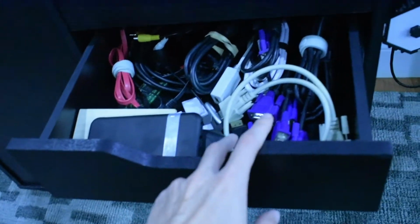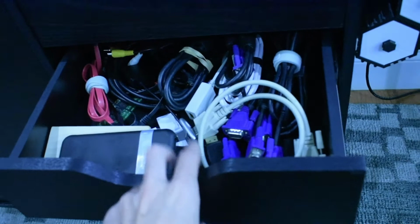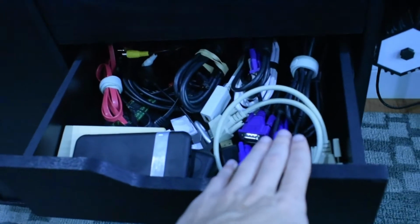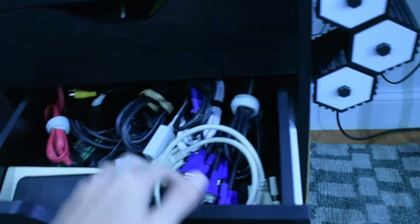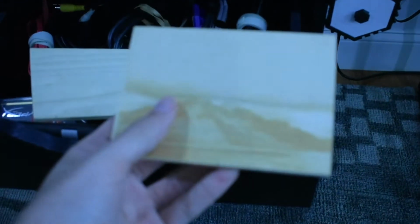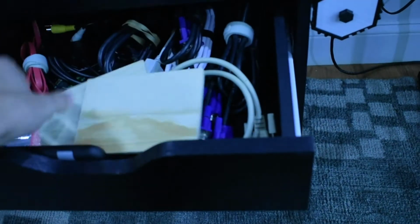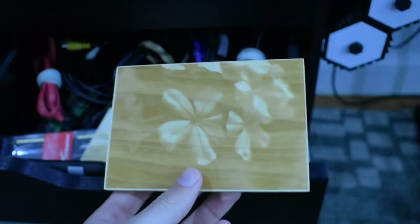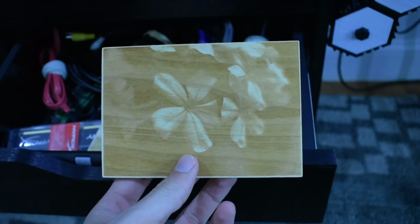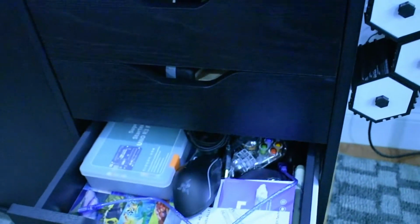Old phone case, DVI cables, HDMI, SATA, pretty much every computer cable I need is right in here, with some laser engraved stuff that I did back in high school. This is a photo of a mountain I took in Montana that I tried to laser engrave on a piece of wood. And then this is a picture of some flowers, which shows up better on camera, but in person it looks like garbage. But eventually I did get that to work.